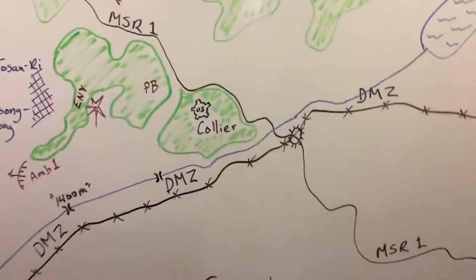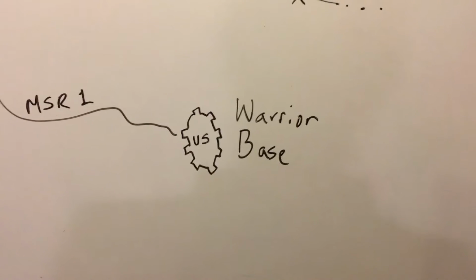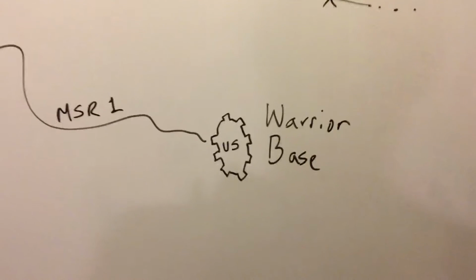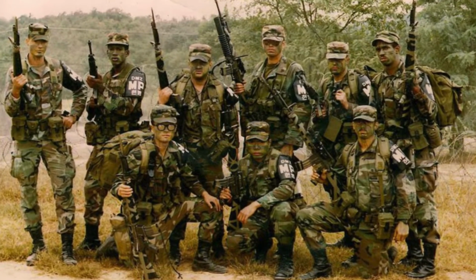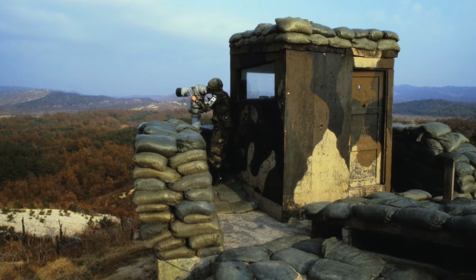We stayed right down here, a couple miles away, at a large place called Warrior Base. And Warrior Base was attached to everything else by the Main Supply Route 1, MSR1. Warrior Base housed an entire battalion at a time, okay, 600 to 800 men. And so you know that a battalion has 3 companies. One company would be actually dispatched to be inside the DMZ, while the other one was doing preparation for it, and the third one was pulling actual guard shifts. We'll talk about that in a minute.